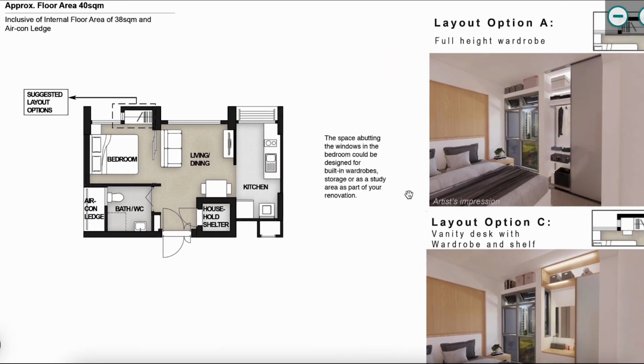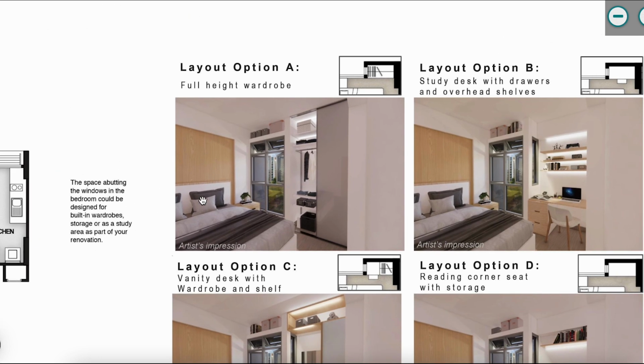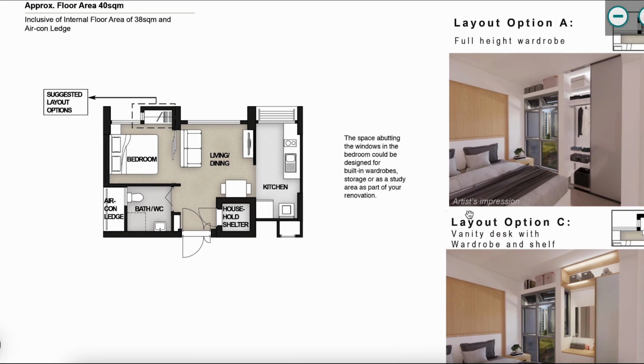Oh, and this time Flexi Type 1 got something new also, you see, brand new layout. Once you enter the main entrance, toilet on your left, kitchen on your far right. Your kitchen is actually quite big in this sense, right? You see it runs the whole length from the entrance to the end. And then your living dining is in the center. Your bedroom here has an additional component layout for your wardrobe, your study desk with drawers, your vanity desk, or your reading corner seat with storage.